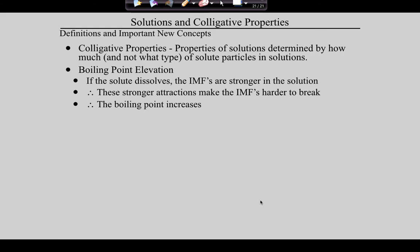But guys, now we're ready to talk about the other question. Why do we salt roads in the winter here in Utah? And you guys know the answer, right? It makes the ice go away. But guys, the question is why? And that is the second colligative property that you need to understand. This is called the freezing point depression colligative property.